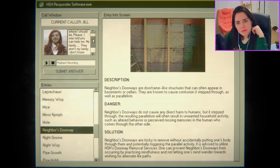Please, I was told you could help me with my family. They aren't my family. Please tell me how to get back to my family.